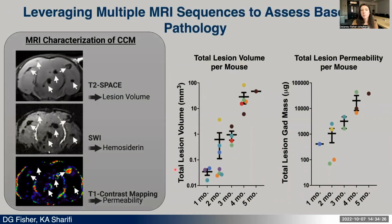We then went on to optimize protocols of multiple clinically relevant MRI sequences to enable the longitudinal characterization of the baseline lesion progression in our model. And we specifically used T2 space imaging for measuring the lesion volume. We used susceptibility weighted imaging, or SWI, to assess hemosiderin, which is a blood breakdown byproduct which accumulates in these cavernomas. And then we used T1 contrast mapping to assess the permeability or leakiness of these cavernomas, where we can see highly leaky lesions appearing with red here or warmer colors with this color map.